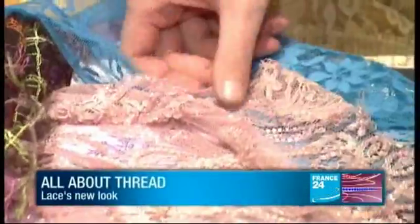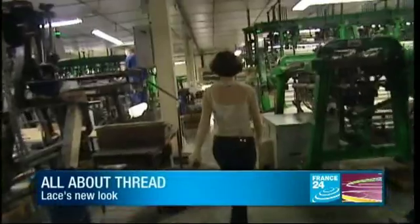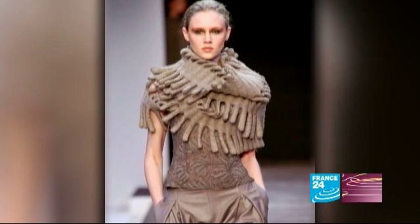Lace is taking centre stage on the catwalks and numerous designers are now using it. We take a closer look at this arts and crafts material. Haute couture designers are currently snapping it up and are using it to produce their garments. From the most sophisticated to the most extravagant.